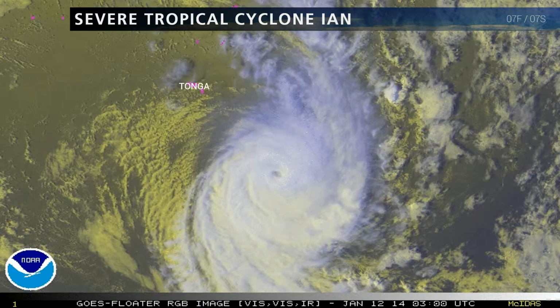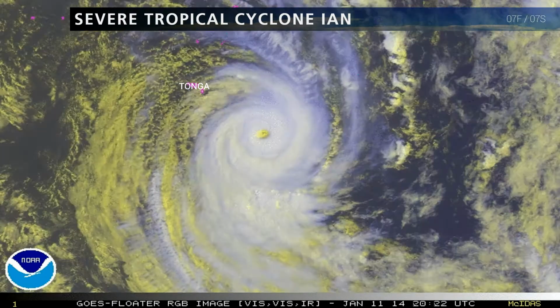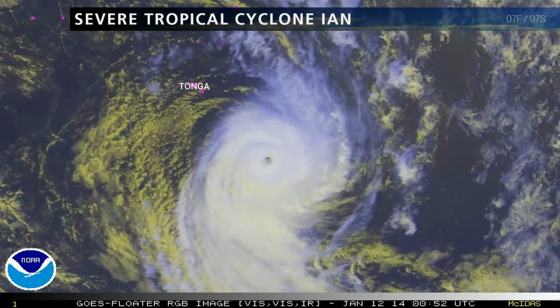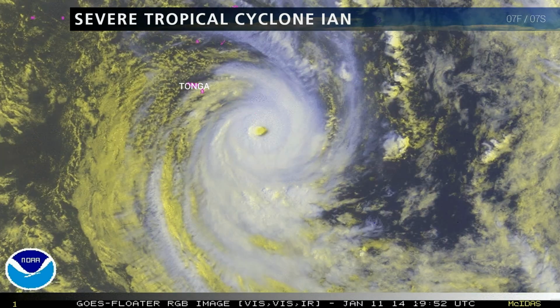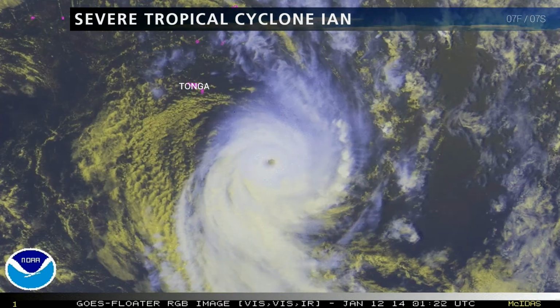Currently a Category 4 on the Fiji scale. At least one person has died according to local news reports. We're going to continue to monitor those as information does come in. But right now looking at a lot of houses destroyed and trees flattened across the islands.